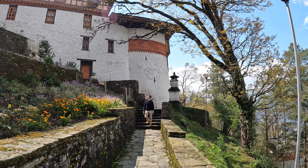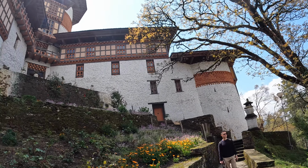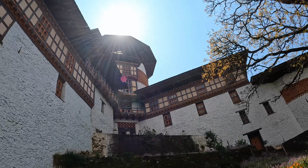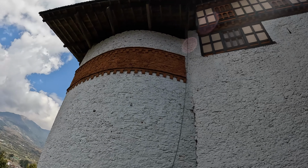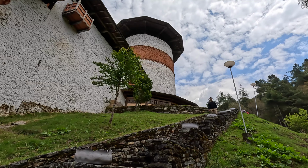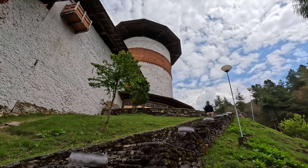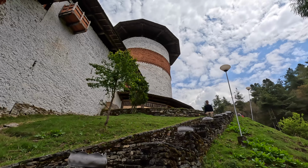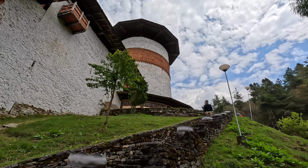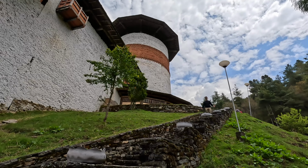There are 11 galleries, which will lead you up to the top of the tower with an amazing view of this valley and also overlooking the Trongsa Dzong. So if you ever come here in Trongsa, do not miss this museum. You can easily spend more than an hour here just marveling at the different exhibits, like the sculptures made of clay, and also the paintings and old clothing and old treasures and heritage items as well.